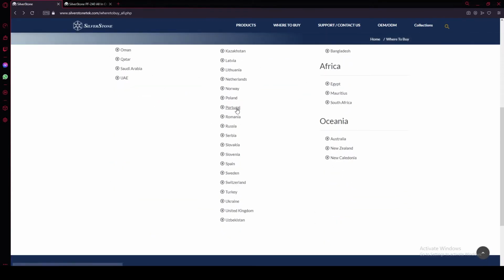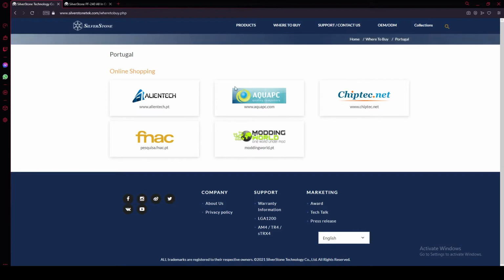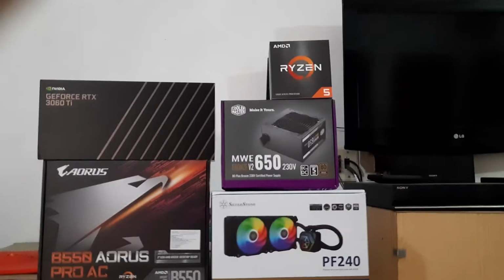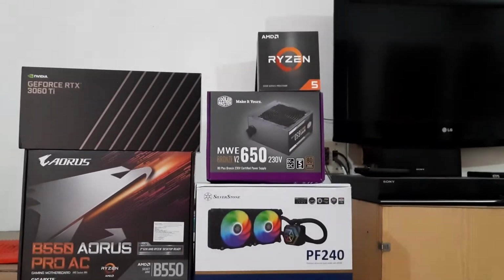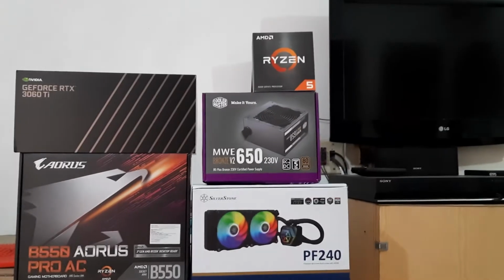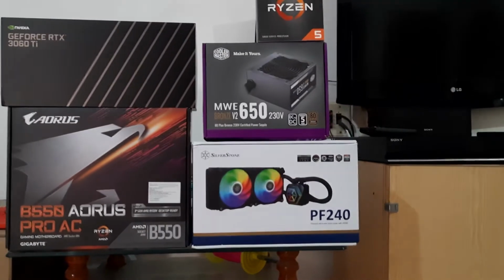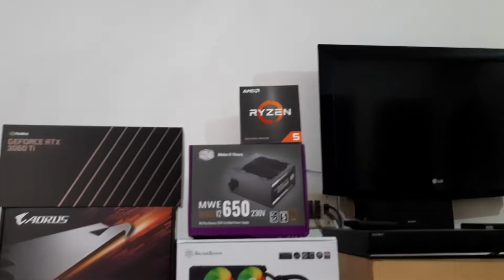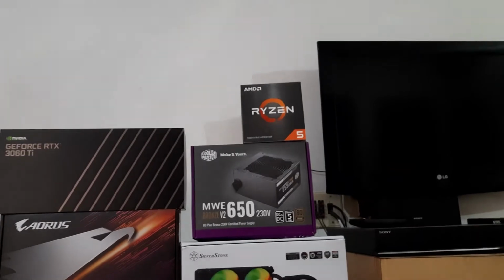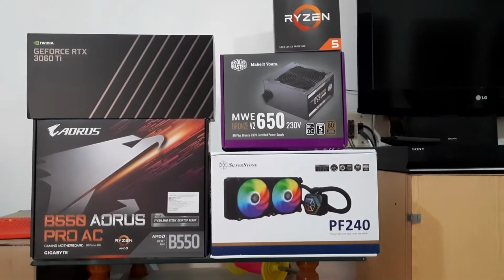And just for example, if you are from Portugal, you have other Portuguese websites to buy this from. Just one more thing, the case and the power supply I got from the offline market because I was going to the city, but it was so much to carry all the way back home. So I would say just order online if you can, from a legit website that you know, of course. So yeah, that is about it. And the RAM, SSD and all the storage I just got from Amazon, so you can do it the easy way. And let's do the build now. Let's go.